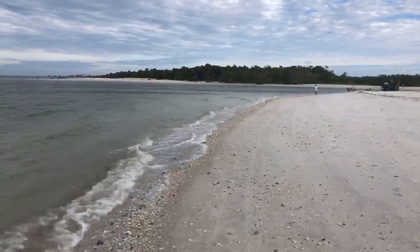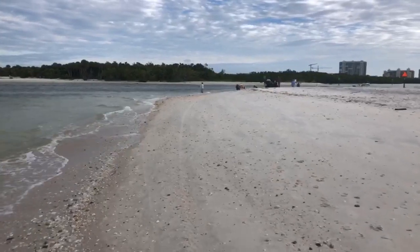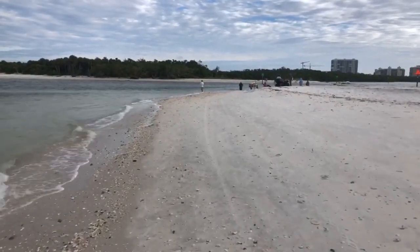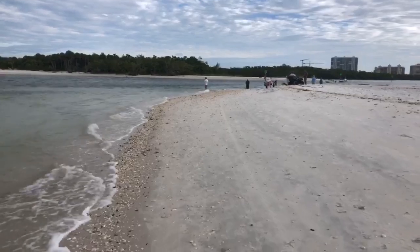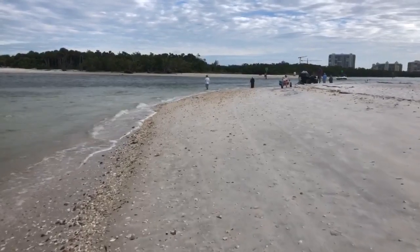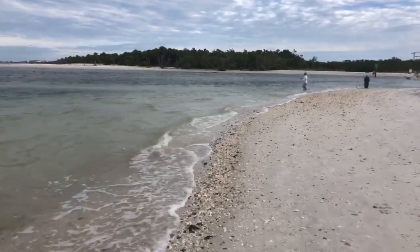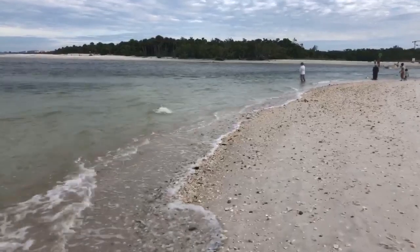Not seeing much of anything down here. Some fishermen out here. This end of the park, the North End Area 5, it's called, Wiggins Pass, is where you're allowed to come out and fish. You're not allowed to fish in other parts of the beach. That's for swimming only, and no swimming allowed up at the north end here. Just fishing. Gosh, I really thought we would have found a murex shell or two out here. Nope.